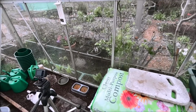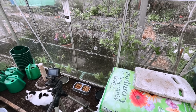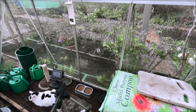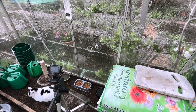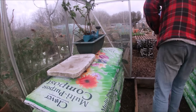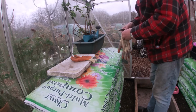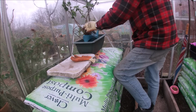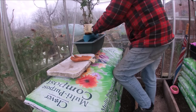I want to put them just in here. There's a gap of about 5 foot, so I can probably put 3 or 4 of them in. Space them about a foot apart, and hopefully we'll get some raspberries later on in the year. So that's the plan anyway. Well, before we take these out here, I just want to separate them.